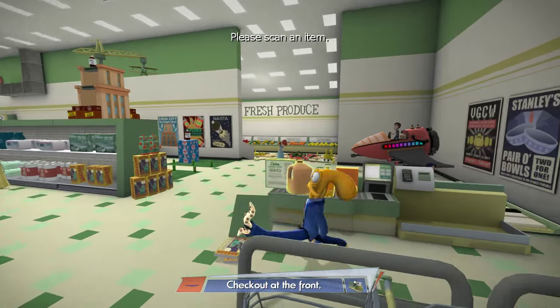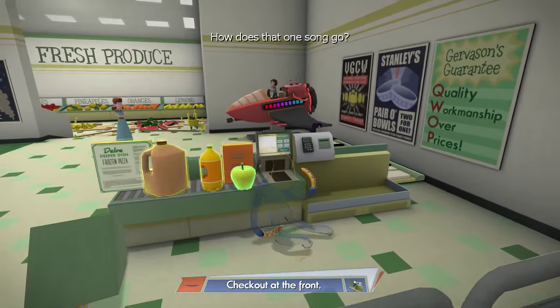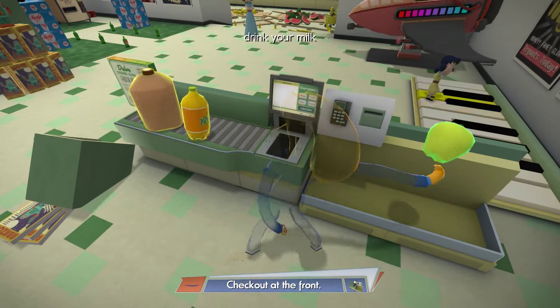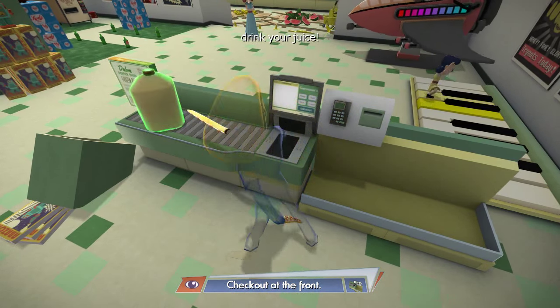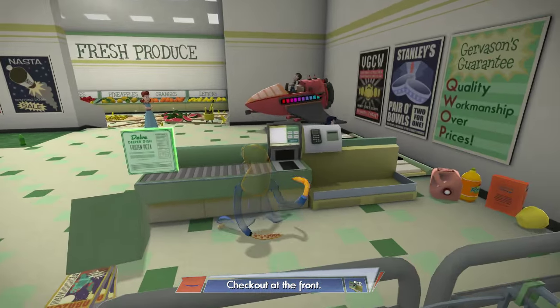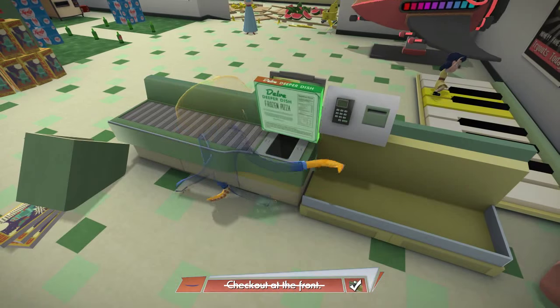Check out at the front. Yeah, hello. I swear to you, this is how I walk. You know, not weird. Check out. Don't need a bag, just throw it in the air. Throw it on the floor. Okay, so I check out at the front. Get the pizza.